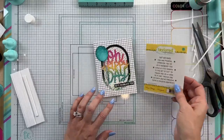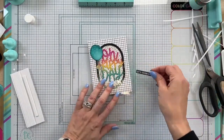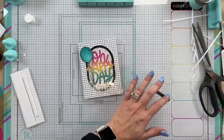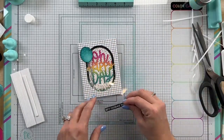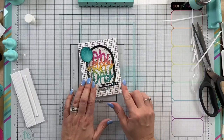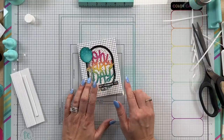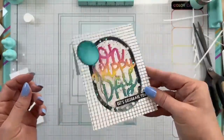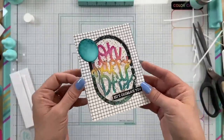So we're going to use the Let's Celebrate You from Mini Strips Magical. And then the card will say, oh, happy day, let's celebrate you. Isn't that perfect? There it is. Shake it up. So exciting. Super fun.